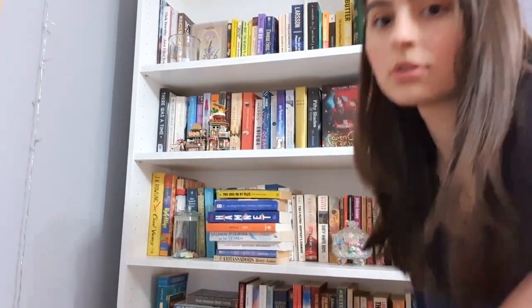Welcome to my second bookshelf. This is the one with the unread books. Almost everything here is unread, which is sad. So let's just get through it, I guess. There's so many books that I feel like I'll just tell the name of them and that's it, because I haven't read them yet, so it's not like I have anything to talk about.